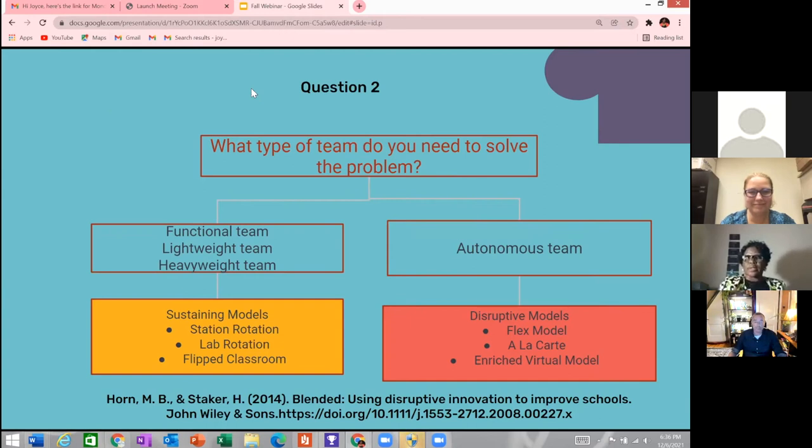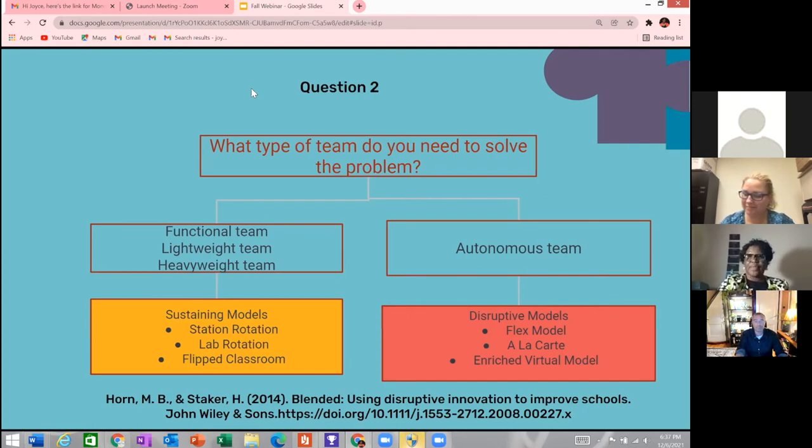or any of these different third-party online resources that can help you with your blended learning. So if the problem is specific to your class, your department, or the school, you're looking at the sustaining models. If it's something outside the reach, then you're going more to the autonomous or disruptive models that we're talking about. And then the third question.